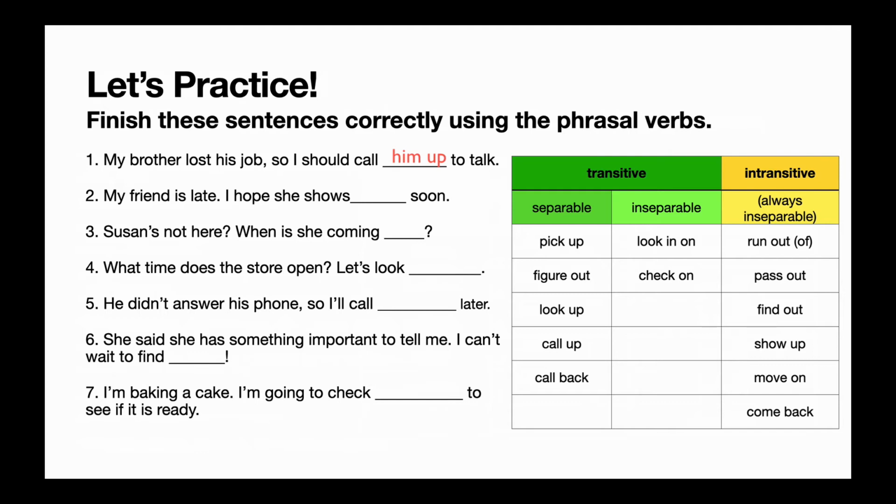And the reason we want to say call him up is because this is a separable transitive verb. And since him is a pronoun, we have to put it before the up. Now that I've talked about the first one, let's take a minute and you can go through numbers 2 through 7 by yourself and see if you can get the correct answers. So pause the video, see if you can work out the correct answers here, and then unpause the video and we'll talk about the answers.